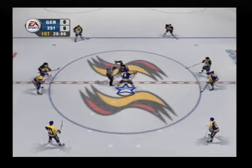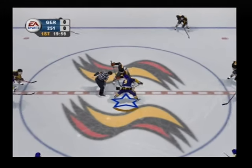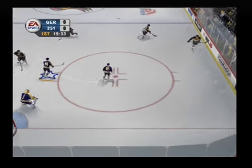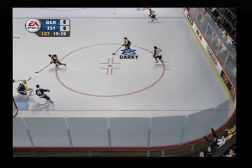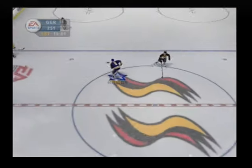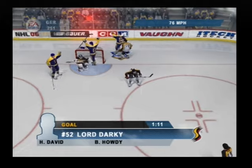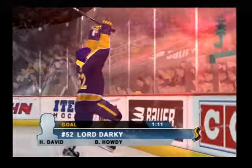Let's get down to center ice for the opening faceoff. The faceoff goes to Team Germany. He picks off the puck. Bullseye over center. It's man against man. One-timed it. Scores! What a quick start.